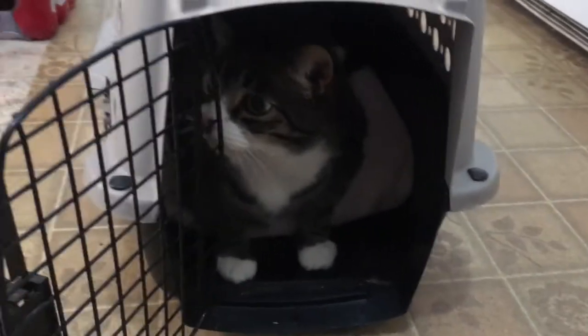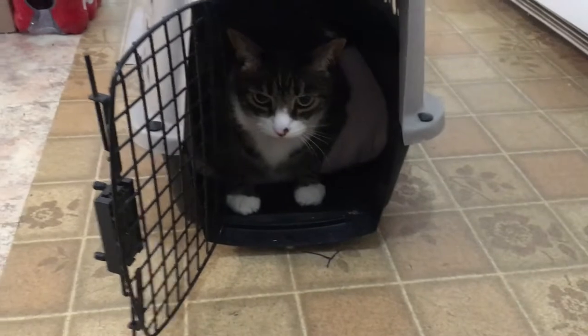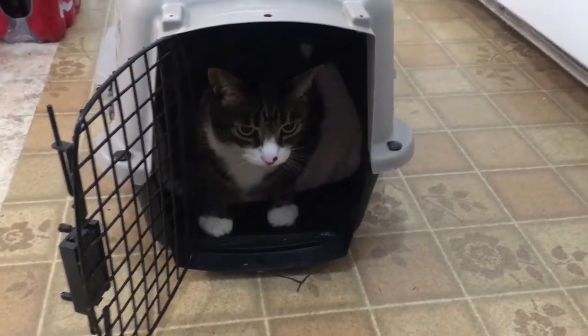Today, we're going to buy a bale of Timothy hay for the rabbits. But first, we have to deal with a stowaway cat.